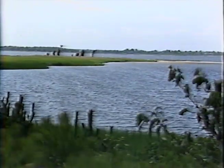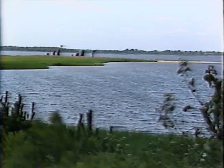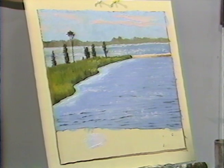Not in January. In January is when we paint flowers and paint still life and paint snow scenes, but now is the time to go out there and sit in all of this and observe what there is out there.